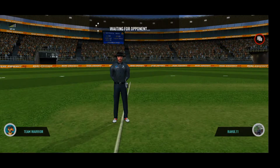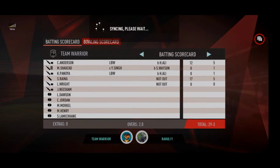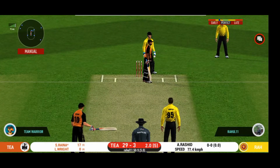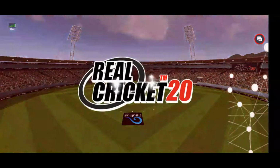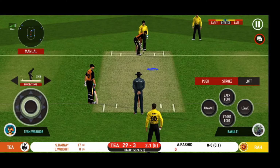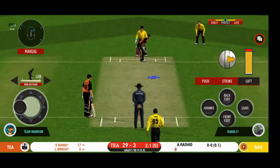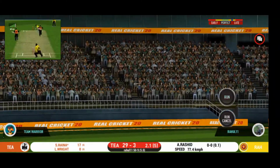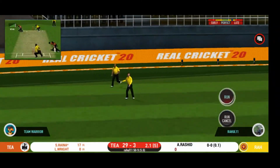Is outside the inner circle. Unable to break free. Missed that completely. Would have been frustrating having missed out on the last one. That's into the gap. Should look for two.